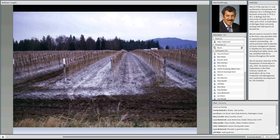Raspberry field, same way. How are you going to work that lime down into the soil well enough to really change the pH around the root zone to where those nutrients can be taken up better? Really hard to do that.